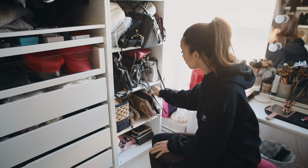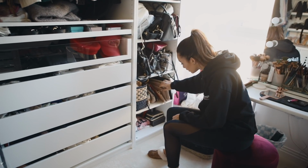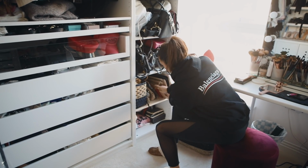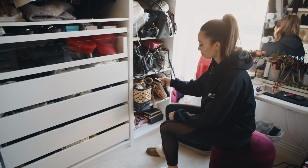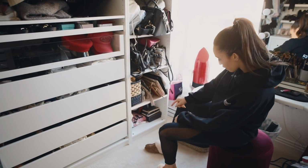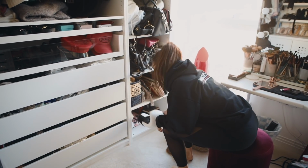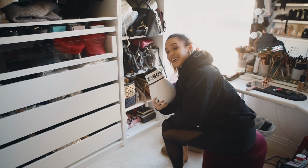And then going down a shelf after that, I've got my clutches and much smaller pouch bags, as well as a few wicker basket bags and luggage tags in the corner. Right at the very bottom, I've got my boxing gloves. This is where I keep my boxing gloves, because why would you not keep your boxing gloves where all your handbags are?